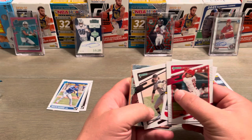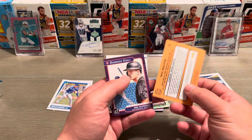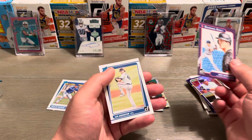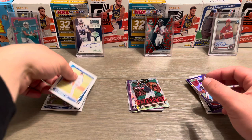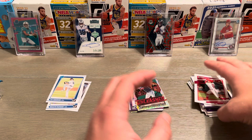Nice. The Ronald Acuna Jr. Love that. I love Ronald Acuna Jr. Purple Paul Molitor. Ian Anderson. He's a stud. Atlanta Braves pitcher. Posted, I think, a sub-2 ERA last year in his short stint. It was either sub-2 or sub-3. I mean, he was pitching really, really well last year before.